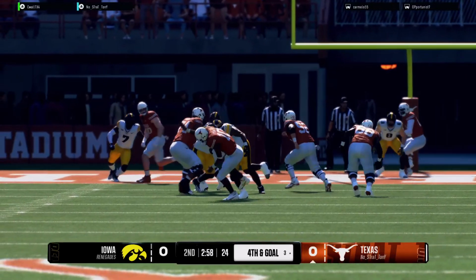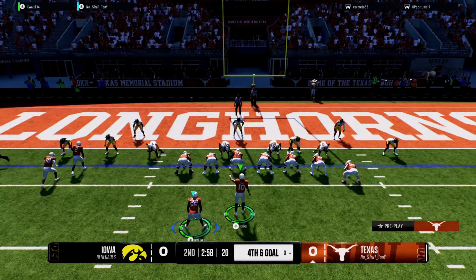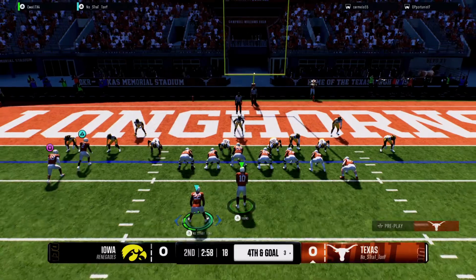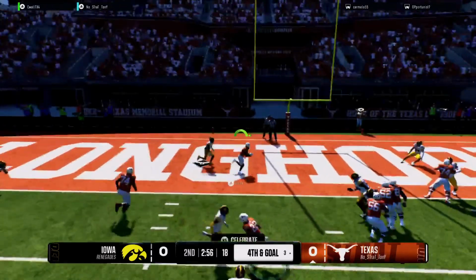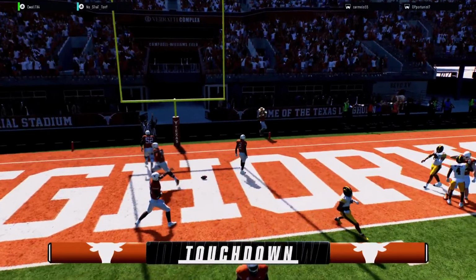Now it's decision time. Fourth and short, and you're in field goal range. What do you do here? This offense wants to establish an aggressive identity. They'll go for it. And makes the grab in the end zone. Touchdown, Texas!